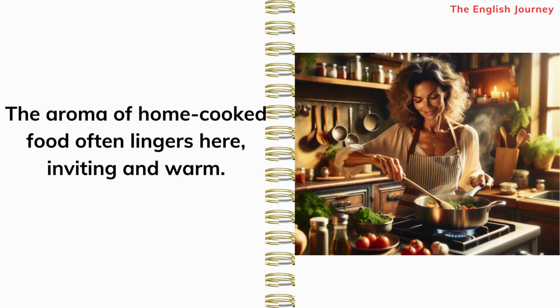The aroma of home-cooked food often lingers here, inviting and warm.